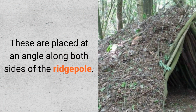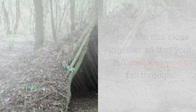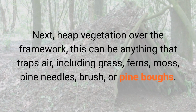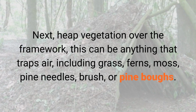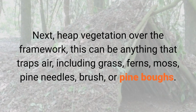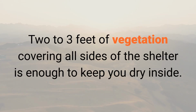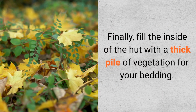These are placed at an angle along both sides of the ridgepole. Place the ribs close together so that your hut covering won't fall through. Next, heap vegetation over the framework. This can be anything that traps air, including grass, ferns, moss, pine needles, brush, or pine boughs. 2 to 3 feet of vegetation covering all sides of the shelter is enough to keep you dry inside. Finally, fill the inside of the hut with a thick pile of vegetation for your bedding.